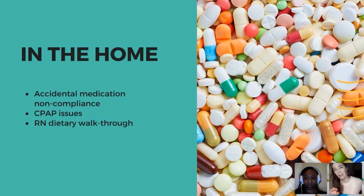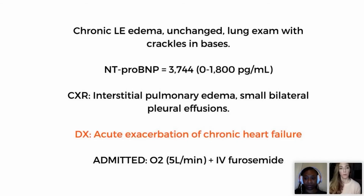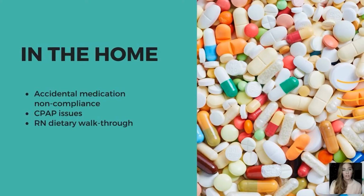So what we start him on is oxygen and IV Lasix. We're basically squeezing his kidneys physiologically and making his kidneys work to filter out that fluid, and he's going to pee a lot to get rid of the fluid overload. So once we have him home, we start our treatment, roll in our oxygen tank, set him up with an IV.